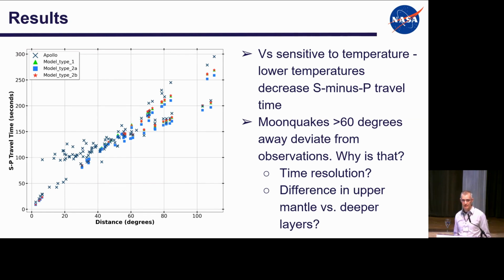And then these symbols over here, the triangle, square, and star, those are the different petrologic and thermal profiles that I tested. And what's interesting is that they start to deviate as you get further away. So this right here is distance between source, the moonquake, and the station. And as you get further away, they start to drop out from the X's.